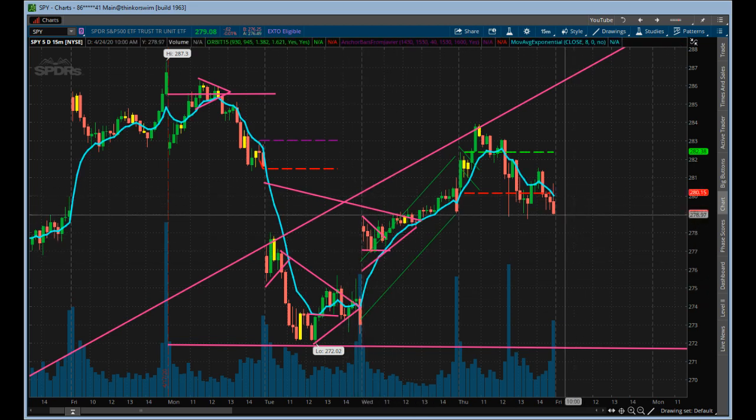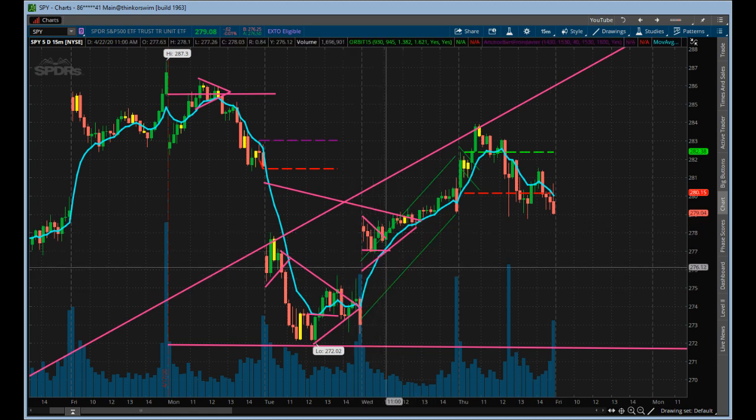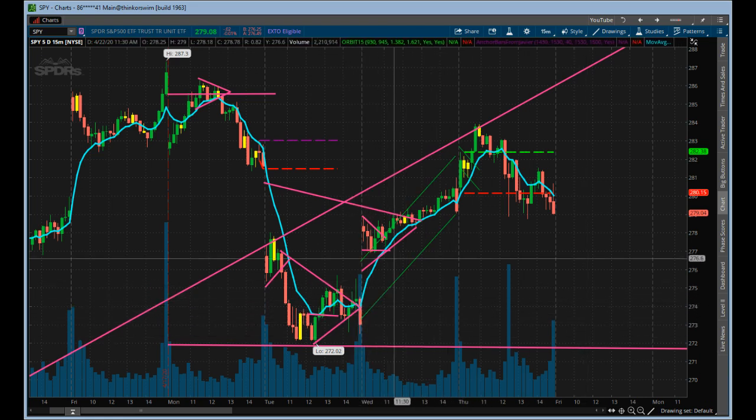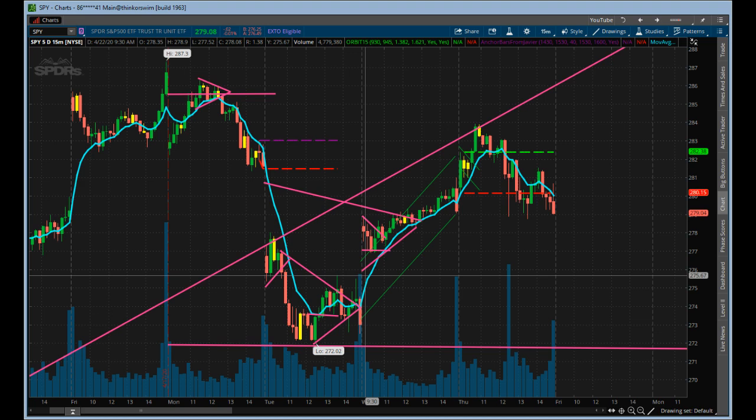So if tomorrow we end up gapping down or pushing down, right, then this could become a very, very interesting target to fill, right? And then we might chop around for a little bit, right? So that becomes potential support and all that stuff. It might hang out down here for a little bit. This could give some fast moves to get to those levels.